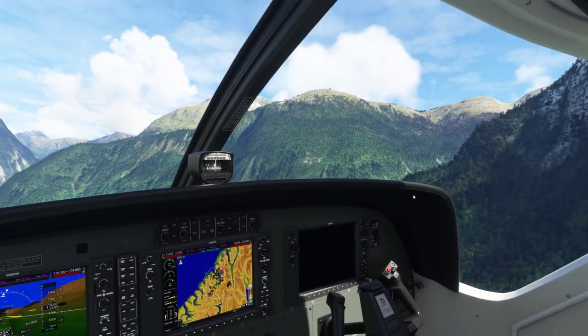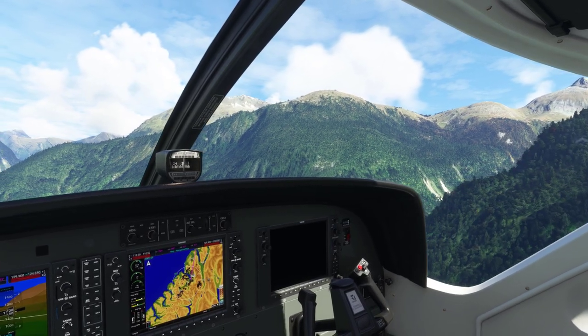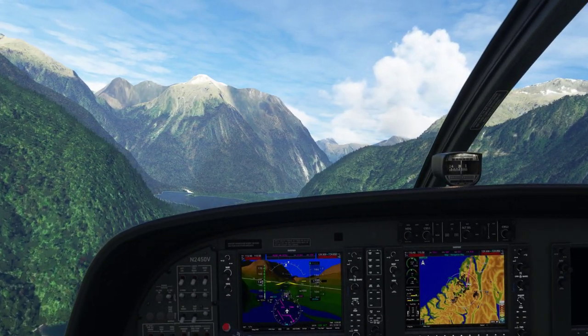So this actually creates some hanging walls here. You end up getting some waterfalls.